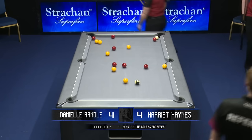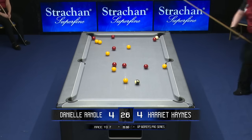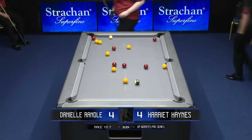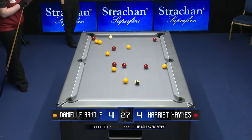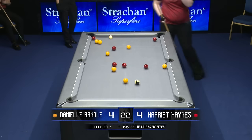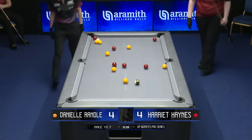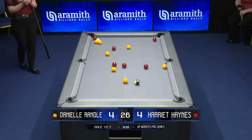Either. And Harriet's going to get straight back here, but don't know if she's got any angle on this red. If she doesn't, then it's a bit tricky. Yeah, she's made sure she's took the reds there just to control the frame. Yeah, it was two poor misses to get this started. A poor one from Harriet to catch the yellow, and also a poor one from Danielle to miss the one in the middle pocket. And Harriet is now going to have a bit of control here to contain.